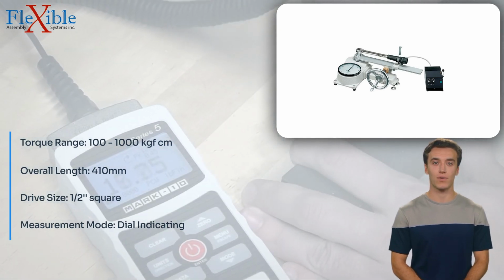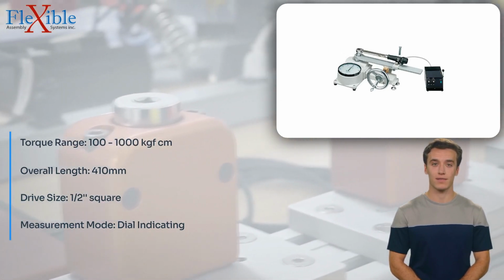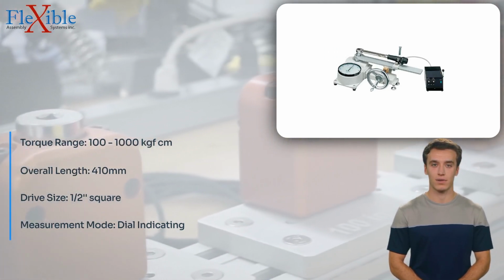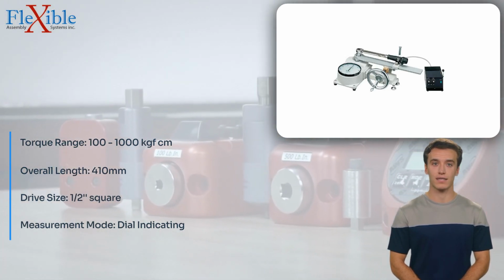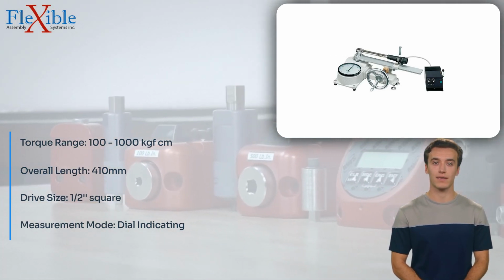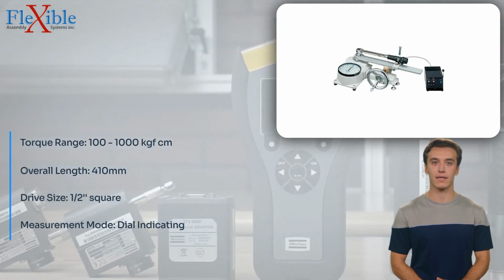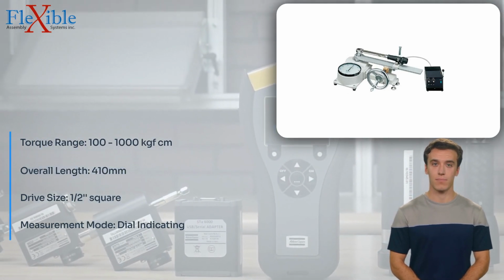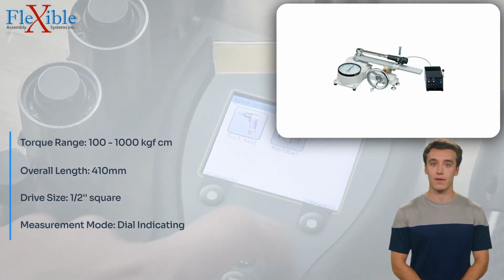With a wide torque range of 100 to 1000 kgf·cm, the 1000D torque tester can accommodate various applications in different industries. Its large and easy-to-read analog dial display provides clear and precise torque readings, ensuring accurate measurements every time. The mechanical loading device enables smooth and consistent torque application, enhancing the reliability and repeatability of measurements.